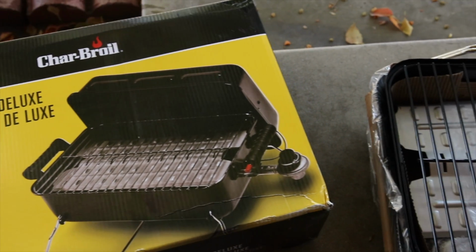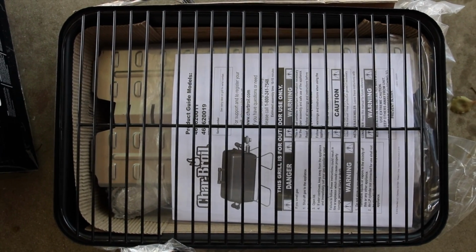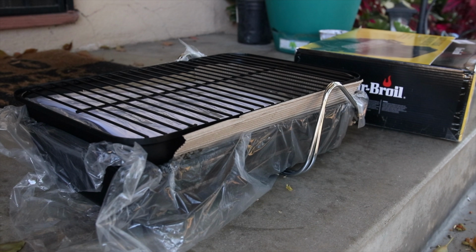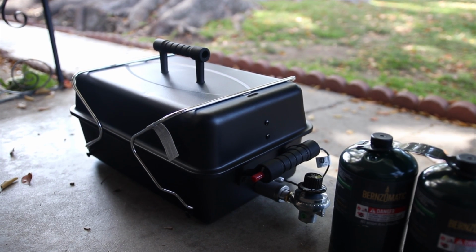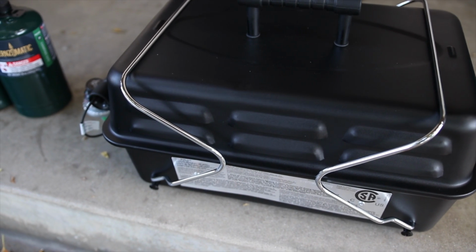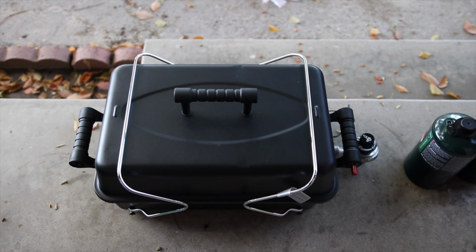Alright, so right off the bat, this thing is shipped in its own manufacturer's box. Everything is nicely tucked away, but you have very little protection during shipping, and my barbecue showed up with a bunch of dings and scratches, especially on the lid. Now, of course, this grill runs on these 1-pound propane tanks. At the time of filming this video, those propane tanks are really hard to find. There seems to be some sort of shortage, so just an FYI.